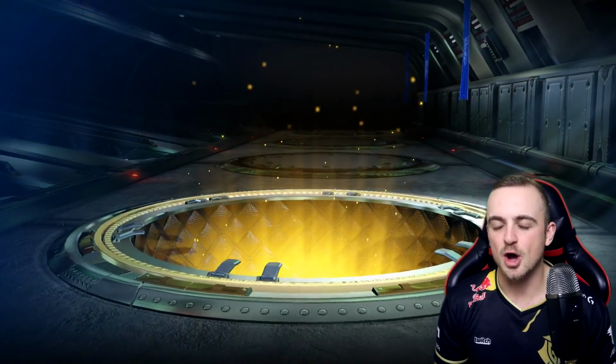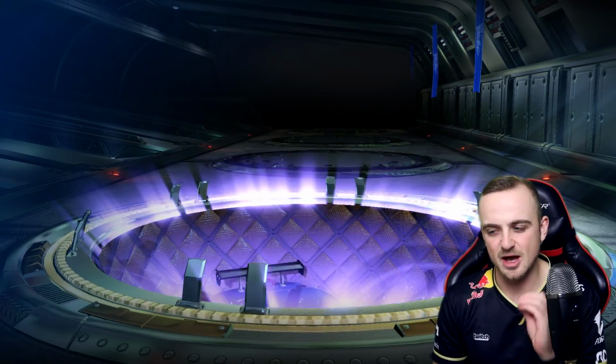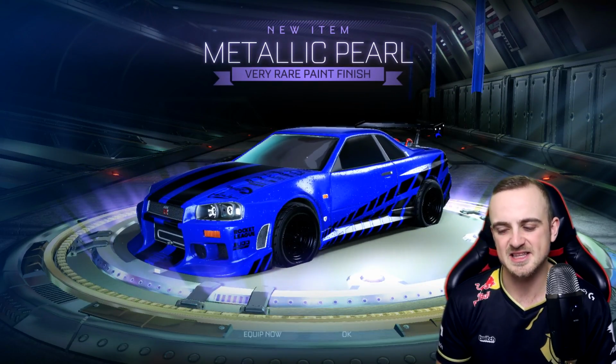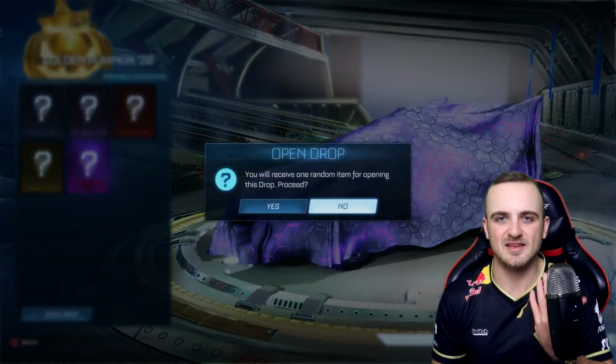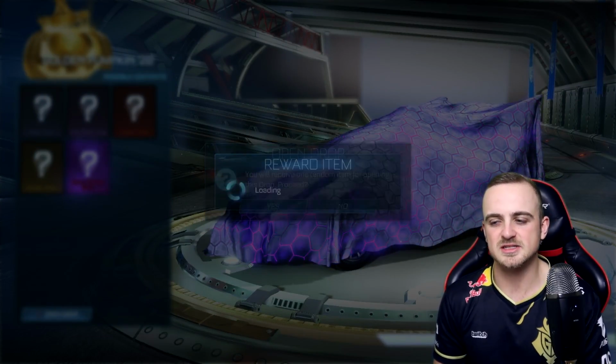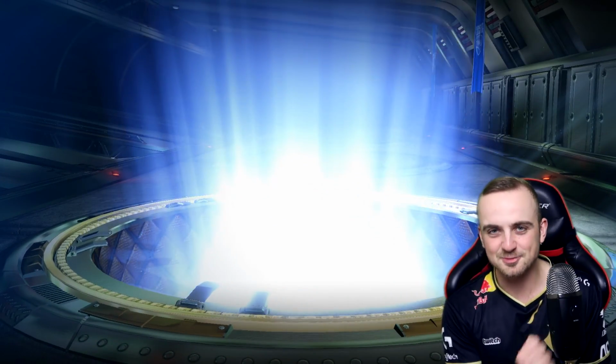It's the only way that, believe it or not, even though I've opened hundreds of golden pumpkins, it's the only way for Golden Pumpkin 2020s to enter the game. It is playing 20 games of Rocket League, but obviously with the collective player base playing tons of games, tons of these exist. So this is the only one I've earned through playing games, and it's a rare.